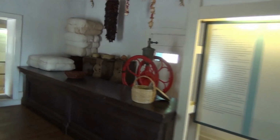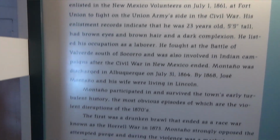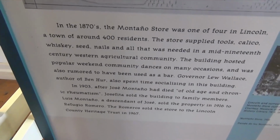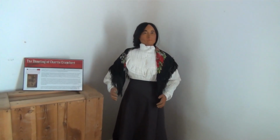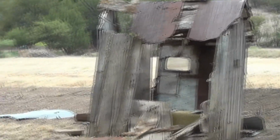I don't quite know what they sold. And we have a proprietor's quarters here as well. There's Mr. Montano and his wife. This has some history of him. This just says it was a general store. Here's some general pears. I think these are persimmons. There's the wife, I guess. And whatever this shack out back was, did not hold up very well.